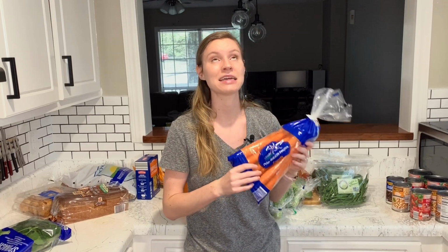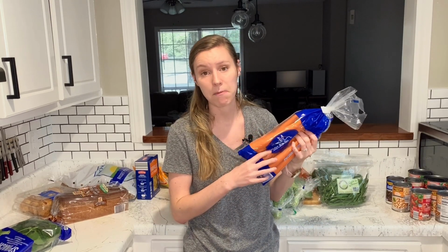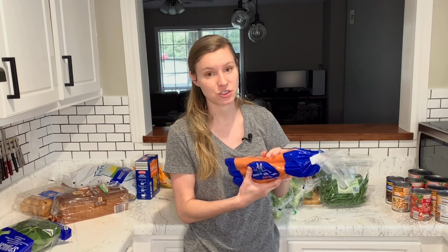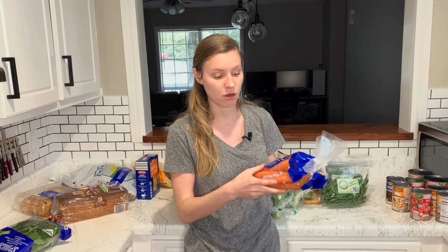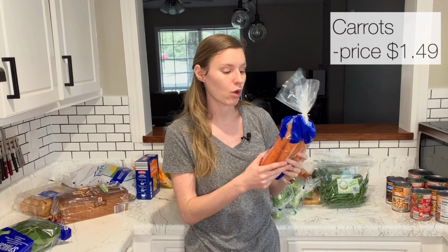Carrots. Carrots are one of my favorite vegetables because they last forever in your refrigerator. You can have carrots in your refrigerator for easily a month plus, and they will still be good in soups and things like that. So I like to keep some carrots in my refrigerator. I go through all of my other vegetables first because they're a lot more perishable, and then I can go through my carrots last. They also obviously make great baby food, and these were only $1.49 for a whole bag.